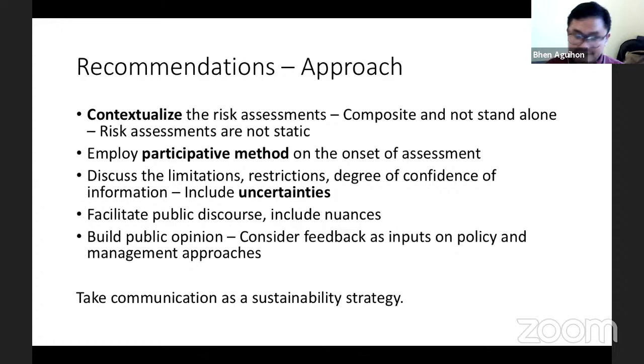And employ participative methods. Sa simula pa lang ng pagbuo natin ng assessments, participative method na kaagad. Yung participation ng community, it gives you a sense na valid yung ginagamit mong datos kasi nanggaling sa kanila yan. And may uptake and ownership yung community doon sa ginagawang assessment. Otherwise, pag ibinalik natin yan sa kanila, yung maps, yung infographics, baka hindi nila tanggapin. So, sa simula pa lang, kailangan natin yan ilapit sa kanila. Kailangan kasama na sila doon.